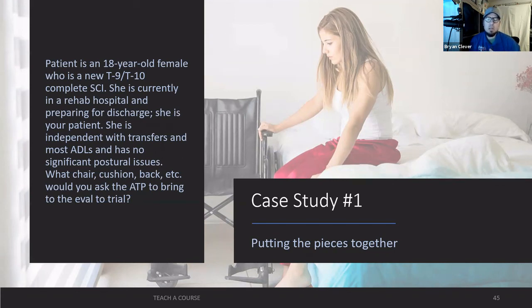Again, she's independent. If she's continent, like if she's not having incontinent issues, J makes a ton of different cushions. So gel, yeah, J2. I don't know that I put her on gel, unless she's super bony, maybe. The issue with gel is that it's heavy. You've got all that maintenance and stuff. If she could swing with foam, I'd probably go foam.